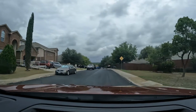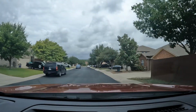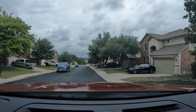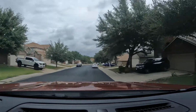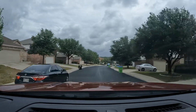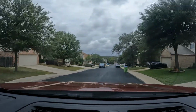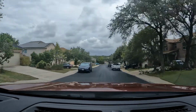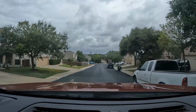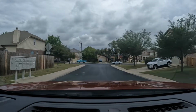So the homes are definitely more affordable here, and also in most of the other subdivisions that are close to 1604, so you get a little bit more for your money. Homes in the Westcreek area right now are typically selling anywhere from the high 200,000s to the mid 400,000s, just depending on which specific subdivision, because some of them are newer than others. And they're anywhere from 120 to 150-ish price per square foot.